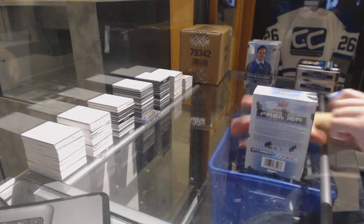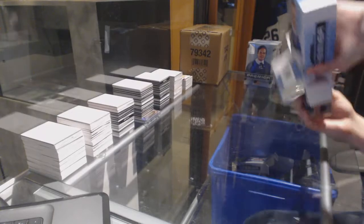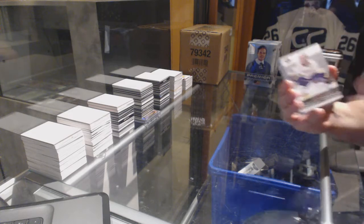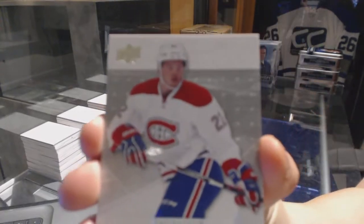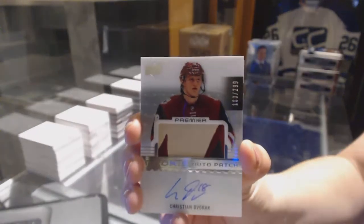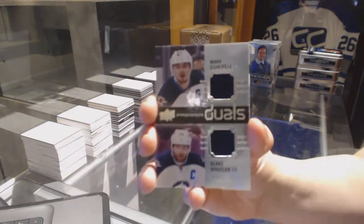On to box three. Nashville Predators, Roman Josi. Rookie number /299 for the Montreal Canadiens, Mikhail Sergachev. We've got a three-color rookie patch auto number /299 for the Arizona Coyotes, Christian Dvorak. Dual jersey of Mark Scheifele and Blake Wheeler, number /99 for the Winnipeg Jets.